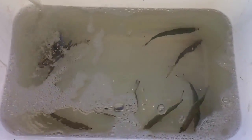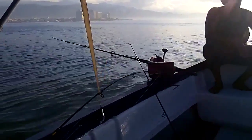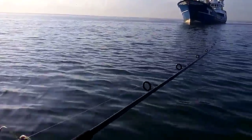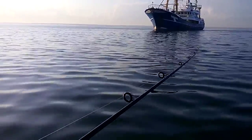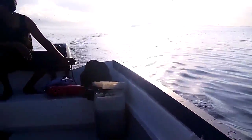We actually have 2 rods out already with live bait, so that is one over there, and this one is the other over here. Never mind that big ship. Sometimes the fish gather up around that big ship, so we have to troll around it. So we'll get back in the action as soon as we pick up something.